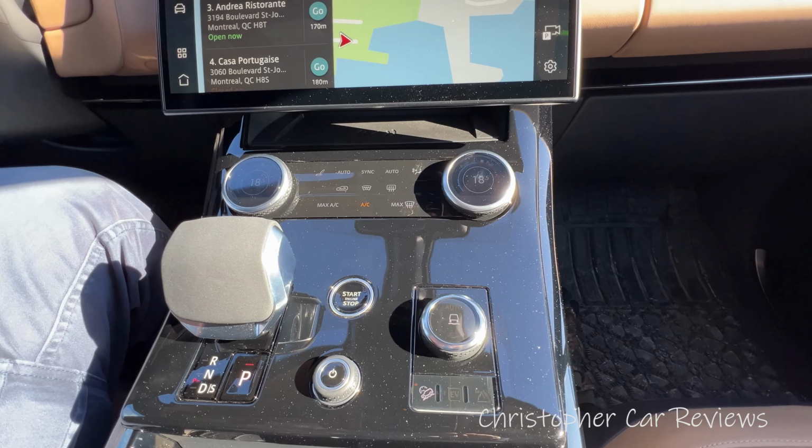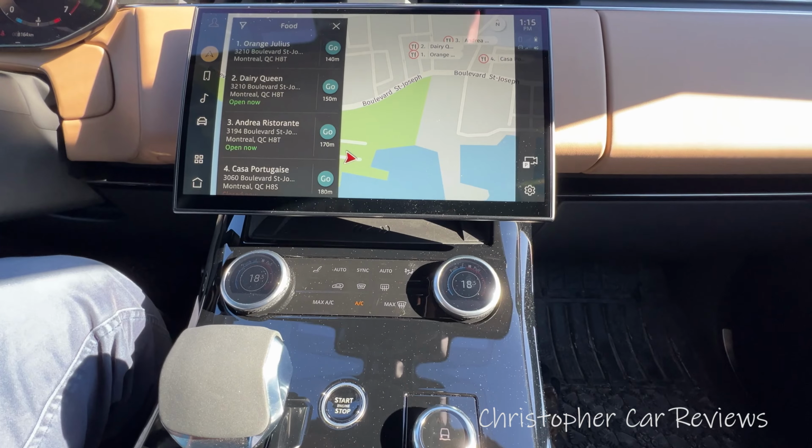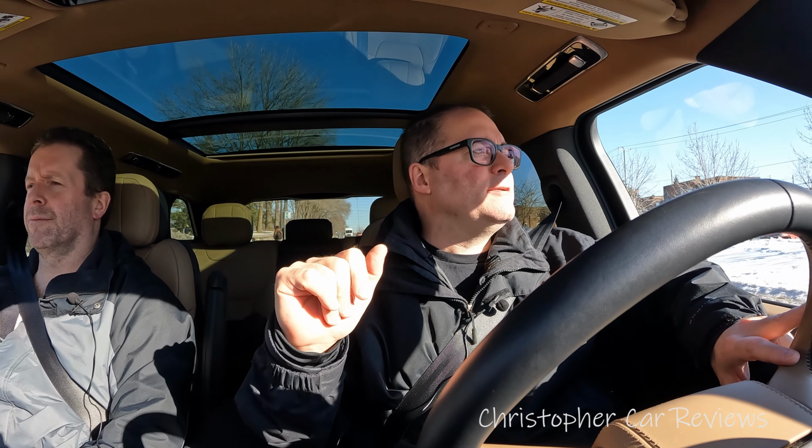On the inside though, there's a few problems. These horizontal piano black surfaces, tough to stay shiny, tough to stay clean. As you clean them, they tend to become scratched up. Every time you go to adjust the temperature, you're going to see those scratches that will develop inevitably over time. I'm not sure about that. So it's not perfect, all right?